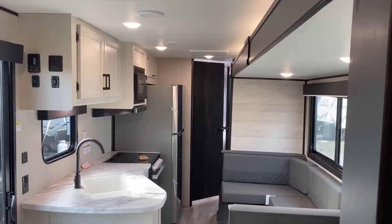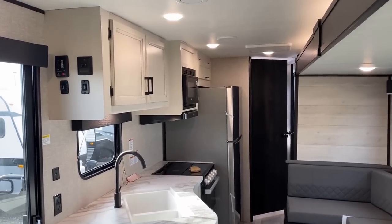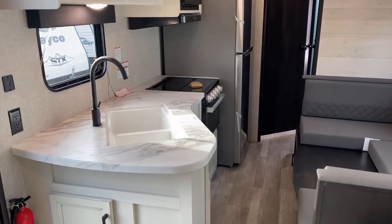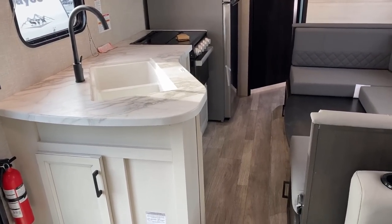Whether you have the front bedroom or front bunkhouse, you can get in here, which is really nice if you want to pack up some clothes. The kitchen is like 99% accessible and functional.